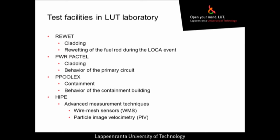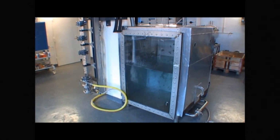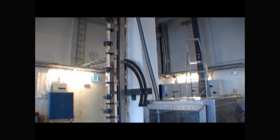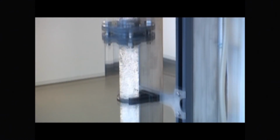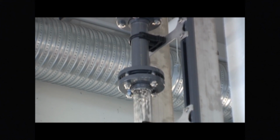The HYPE test facility is designed to study two-phase flows in an inclined pipe and to support experimental research on advanced measurement techniques such as particle image velocimetry and the use of wire mesh sensors. The test facility consists of a transparent pipe section, a water storage tank and piping. The pipe section is made of acrylic pipe with an inside diameter of 50 millimeters, and the alignment of the section can be freely changed between vertical and horizontal.